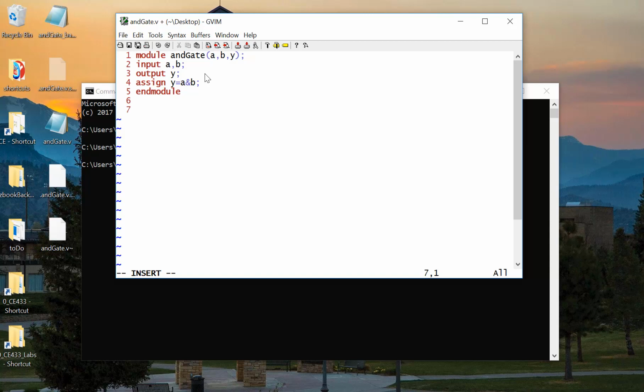Before we do that, this is a simulation file, so you want to define the time scale. We use 1 nanosecond for each time unit, and 1 picosecond is the resolution of the time scale for the simulation. And then the test bench is also a module, and I will name it NANDGATE test bench. It's like you are wrapping that little NAND gate into this higher level and injecting signals into it.